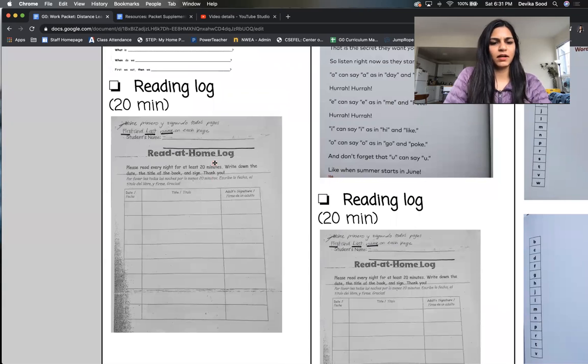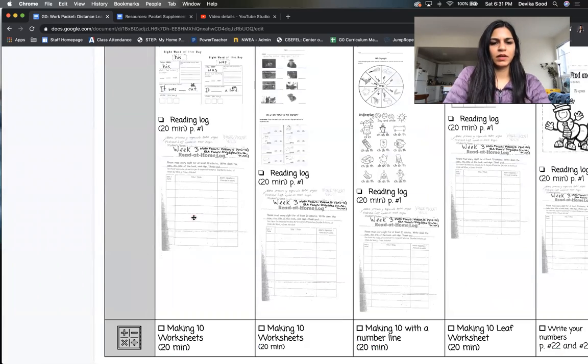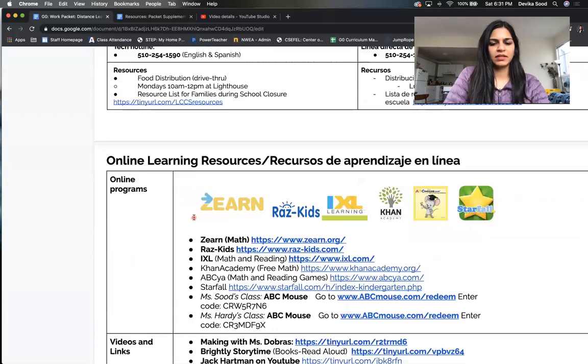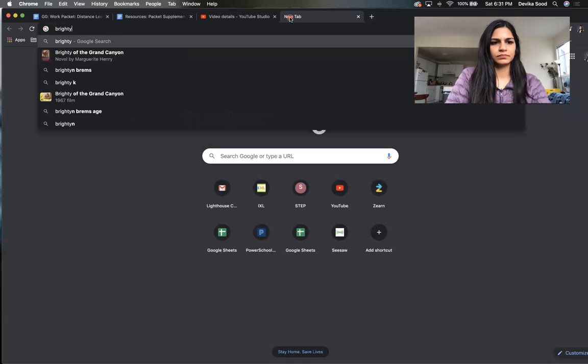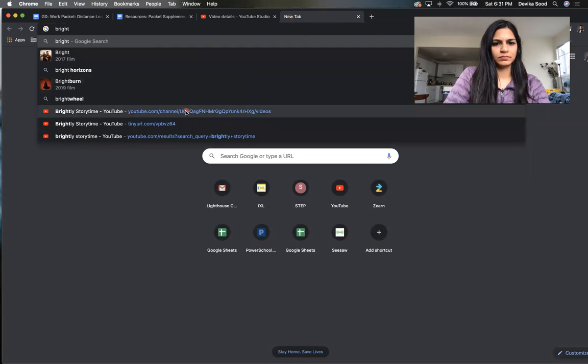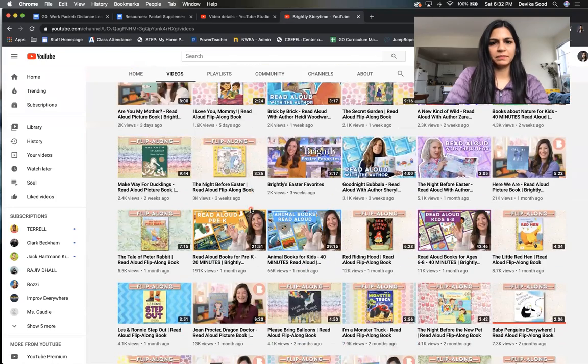Next is your reading log. Make sure you read for 20 minutes every day. And remember, if you run out of books to read, at the beginning of this packet, there is a link to Brightly Storytime. Type in this URL into the top and you will find many books to read. And then you can write about them.